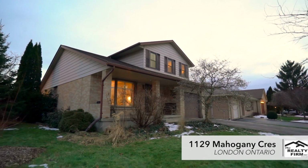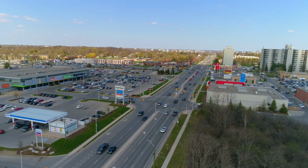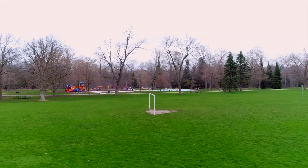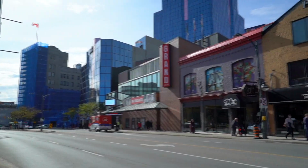This neighborhood is fantastic. People love it for so many different reasons, but some of the top ones are going to be the accessibility to amazing schools, including West Oaks French Immersion School. You're also walking distance to shopping, coffee shops, Hazleton Park, and a short drive to the Byron Ski Hill and downtown. So let's go in and have a look and see what you think.